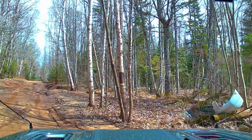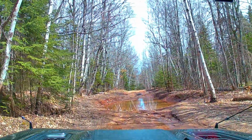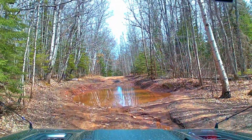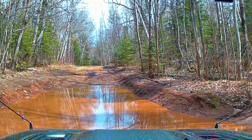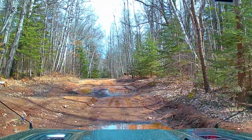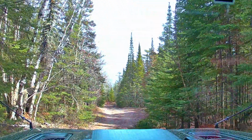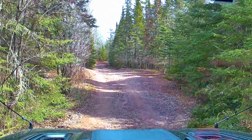This place kind of looks a little apocalyptic. No leaves on the trees, car parts on the side of the road. It's kind of ugly. But we're going to push through. We're going to get to High Rock Bay, see the beauty of the tip of Michigan's UP, and just enjoy it.